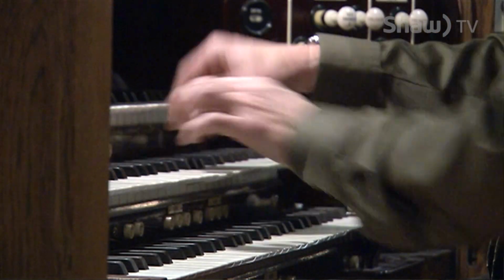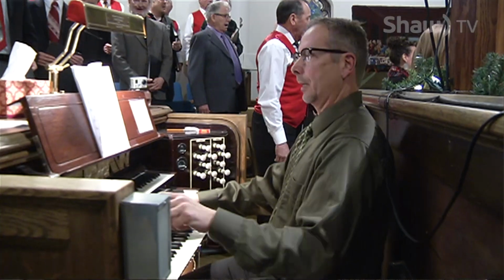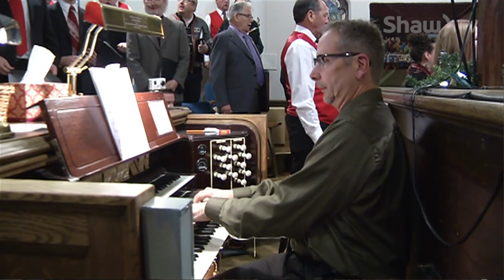There are 3 pipe organs in Medicine Hat, all built by the same company: here at 5th Avenue, one at St. Barnabas, and the other one is at St. John's Presbyterian Church. All 3 of them are very unique, and all 3 of them are different. None of these organs have the same personality. So what you hear here, you will not hear in another church in town. Certainly, we're privileged to have an organ of this size and tenor and sound in our sanctuary.